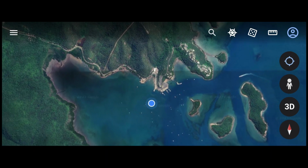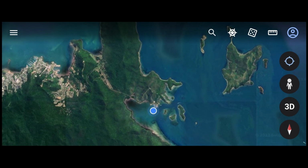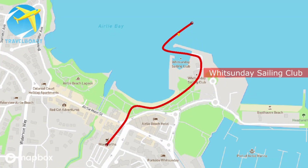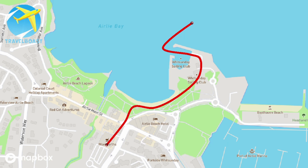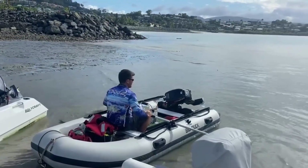If we weren't in Chute Harbor working on the barges, we would be anchored out in front of Airlie Beach, directly in front of the Whitsunday Sailing Club. We would leave our tender at the Sailing Club jetty, and the grocery store is a 5-minute walk from there. It's $15 a month to use the tender jetty at the sailing club, which we found really reasonable. We did, however, find out that we had to be careful as the area completely dries out at 0.7 low, and we would be walking the tender through the mud to get back to the ocean.